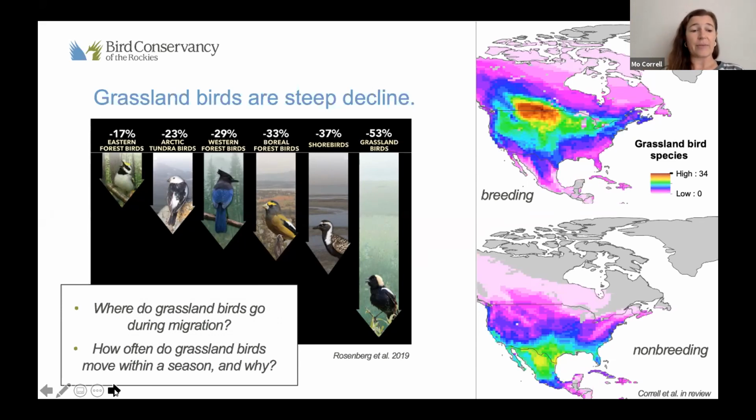season, specifically during migration. We really don't know where grassland birds are going during migration, or if their habitat preferences change during migration, and the paths that they take, as well as the timing that they're exhibiting during that time. And then also, we really don't have a very firm handle on within season movement for these species. So how often are they moving within the non-breeding or breeding season, and what is driving that movement?